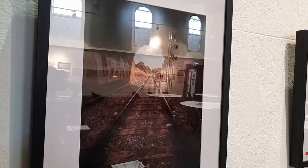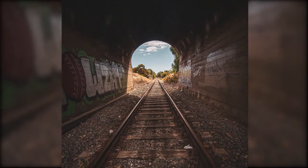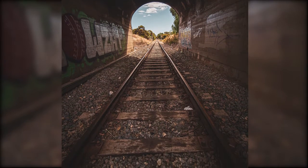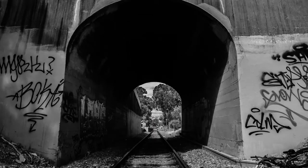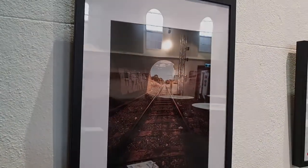This is the old King Street Bridge down near Gawler Central Station. The trains, as most of you know, have been out of commission for what feels like two years now. So I just jumped on the tracks, walked through the bridge, took a couple of snaps, this one and the next one, and they came out really well. Very happy with this one. It's really hard to show you these pictures on camera.